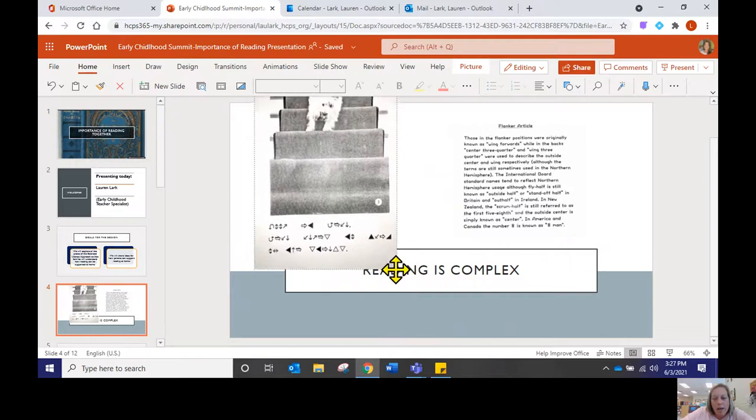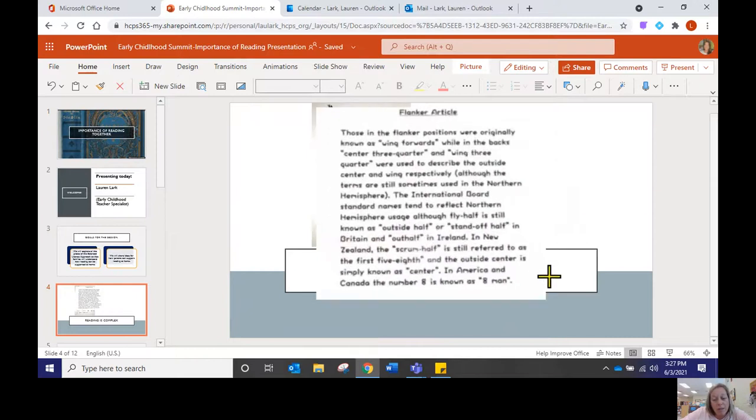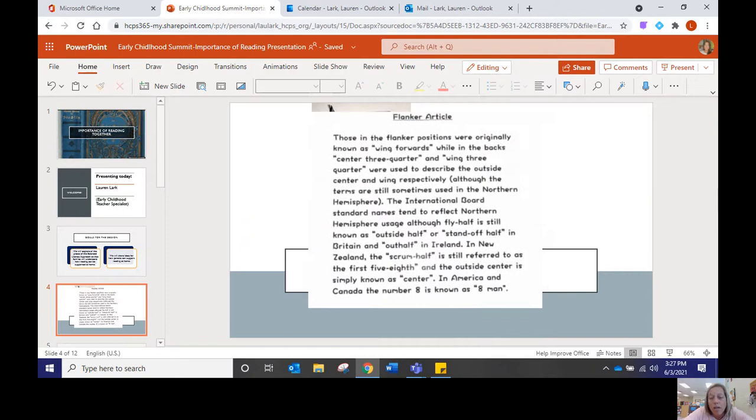Now, I want you to go ahead, and I'm going to pull up this next article here, called the Flanker article. I bet you could easily read these words. Go ahead and take a moment and read this article. This article is much easier for us to read.